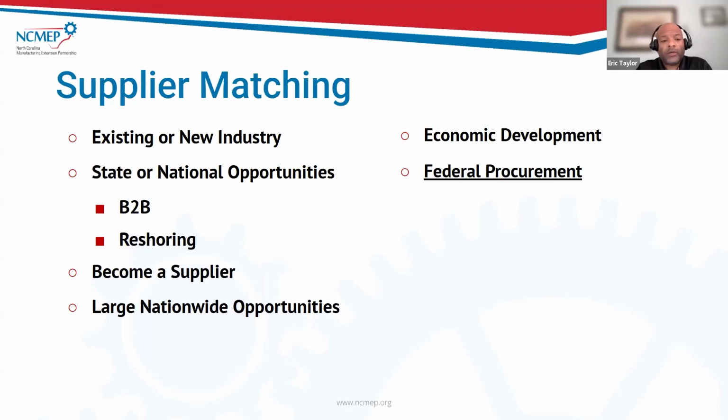I've harped on this a little bit already. Large nationwide opportunities come out across the board, from coast to coast, north to south. It doesn't make a difference. Sometimes you have them right there in your same city or the county next door. But it works in everybody's benefit.